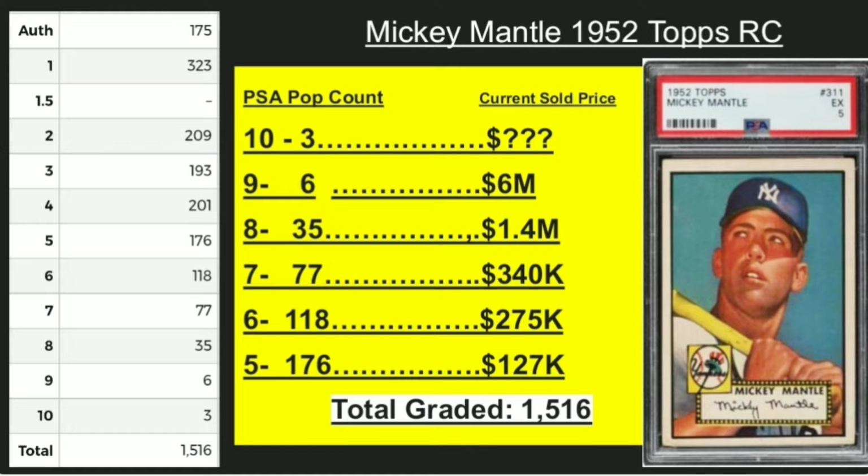This card selling for what it does gives us an insight into why the PSA pop count and scarcity is huge, and it also gives hope and a positive outlook to the future of the sports card industry. Print runs is a very important topic. It's timely right now because last week Topps 2022 Baseball Series 1 released.